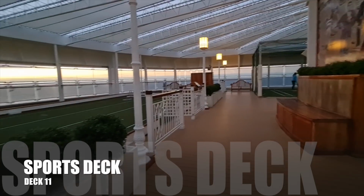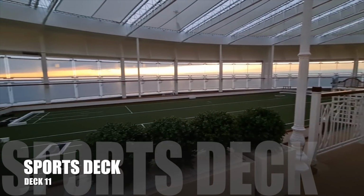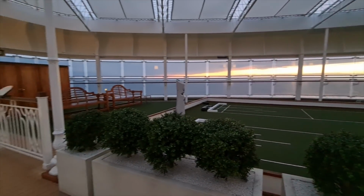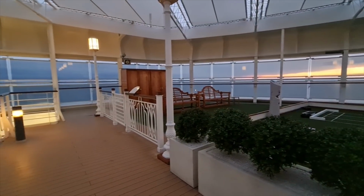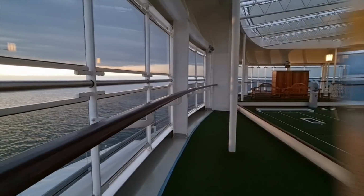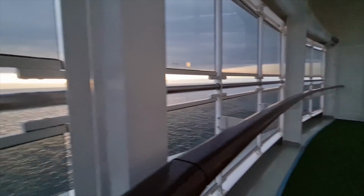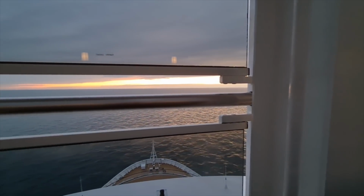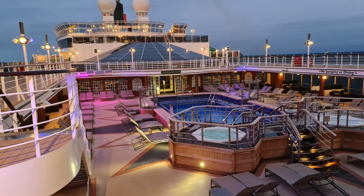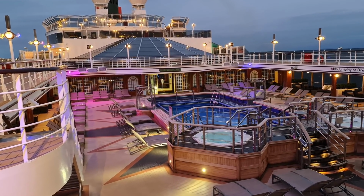Here you will find croquet lawns and a paddle tennis court, something we've never seen at sea before. It also gives you lovely views over the bow of the ship. After a lovely sunset walk around the ship, I headed to the garden lounge to meet up with Paul and our friends. Here we tell you all about our fabulous third night on the Queen Elizabeth.